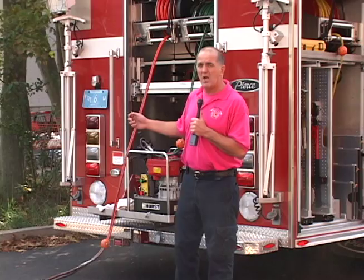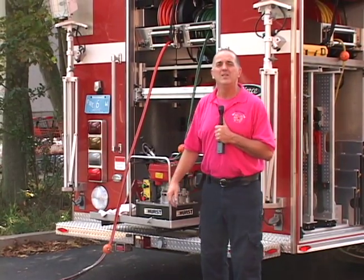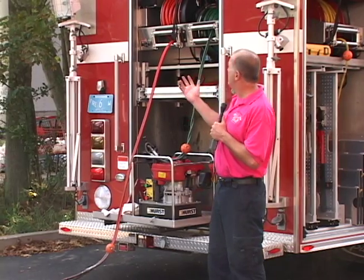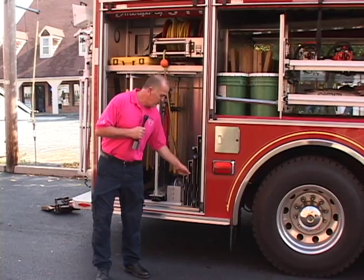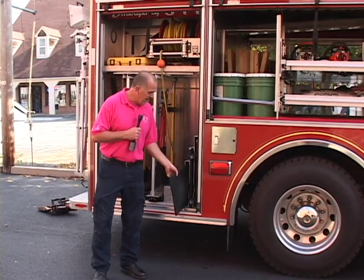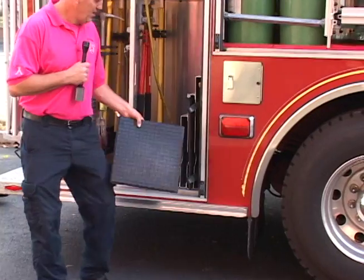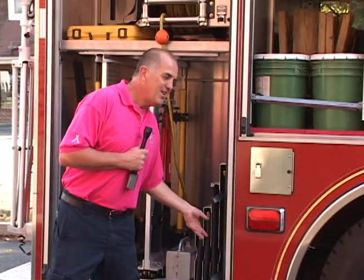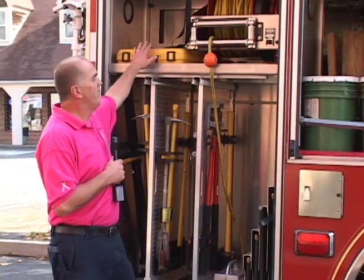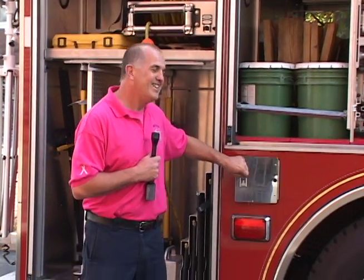Also has a light tower on this vehicle. We don't have it up because of the wires up there, the electrical wires. We can't put it up, but it lights up a lot of areas. Also on this rescue, we have airbags. It actually inflates, and it can lift a car or a truck if someone's trapped underneath a vehicle. Fill those up with air. We have the air system up here, and the actual air tanks are in here.